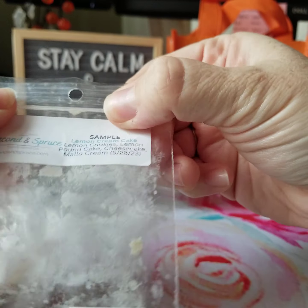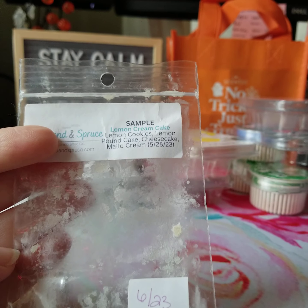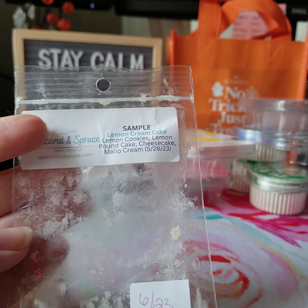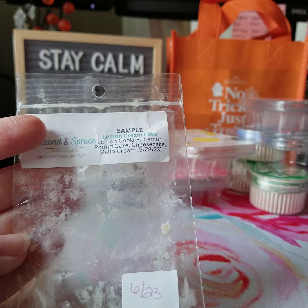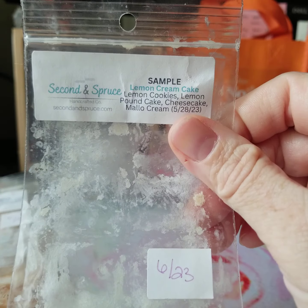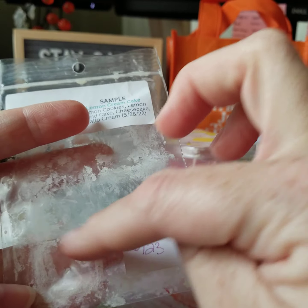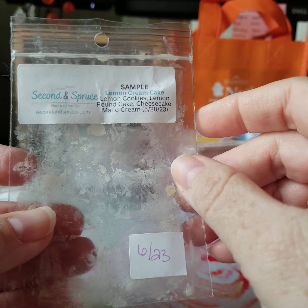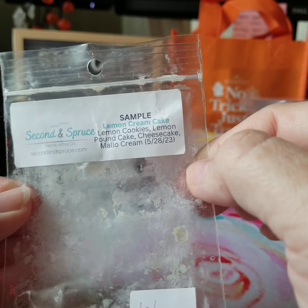It smells or reminds me of lemon cream cookies, but bougie, like fancy. Like if you were to make lemon crinkle cookies and made your own cream cheese buttercream frosting to go in the middle, that's what this is. It was such a strong performer. There were 6 little squares from a brittle shape. So I put it in my entire living room, and it was absolutely beautiful. If you like lemon bakery, I highly recommend keeping an eye out for lemon cream cake.